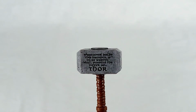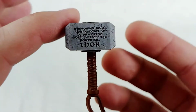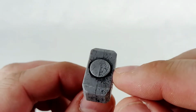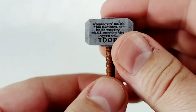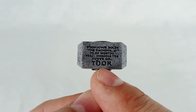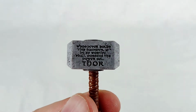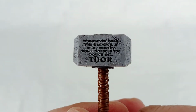And that brings us to Mjolnir itself, and this is another reason why I wanted this version of Thor, because before we get to just how good Mjolnir looks, well, let's just get to how good Mjolnir looks with these dimples in the stone and the weathering on it, the ring up top, the wooden handle, and even this tassel that you can actually fit around his wrist so he can hold it in a throwing position. But this is one thing that I absolutely loved. Whoever holds this hammer, if he be worthy, shall possess the power of Thor. I love that they sculpted that into the hammer. As far as I know, this is the only Marvel Legends figure that actually has the inscription written on the hammer, and as soon as I saw that, I knew this was the Thor I was going to get.